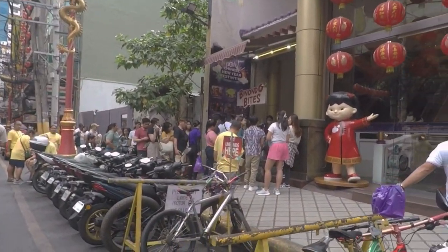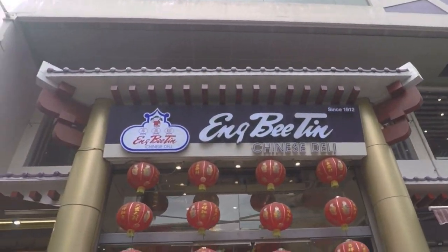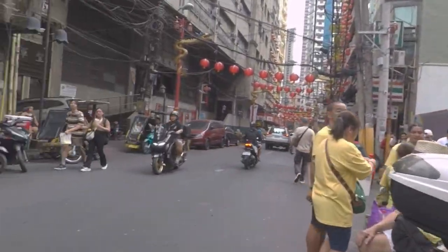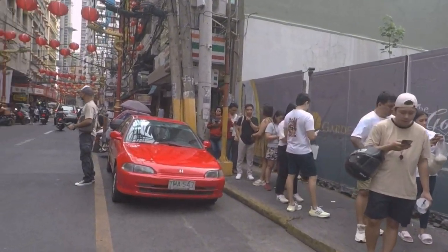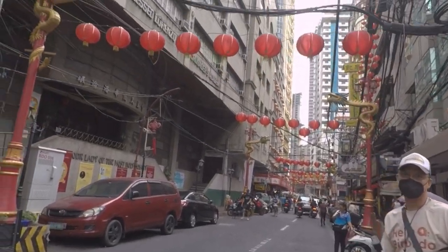Binondo is a feast for the senses. Narrow streets pulsate with life as shops and vendors spill out onto the sidewalks. The air hangs heavy with the intoxicating aroma of sizzling food stalls, a siren song for any hungry explorer. This is a foodie paradise, and we are ready to dive in.